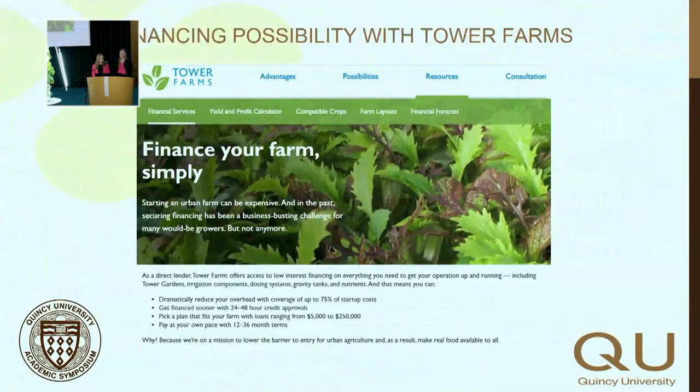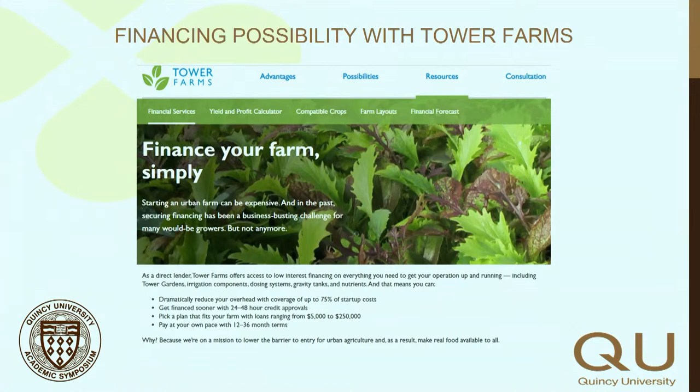Next, we would like to bring up Cole to talk about financing and our findings. Thank you, Emily. Hi, everyone. My name is Cole Schnettgoecke. I'm a finance major here at Quincy, so I'll be diving into the financial possibilities that the Tower Garden can offer for the CEO Club and Quincy University's Oakley School of Business.